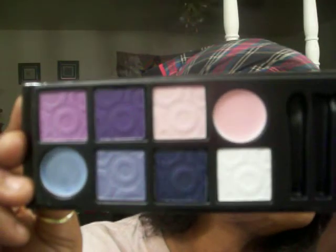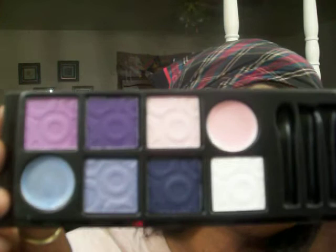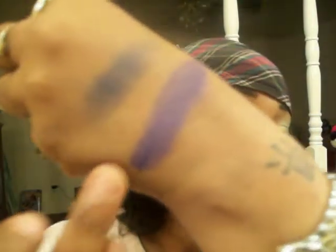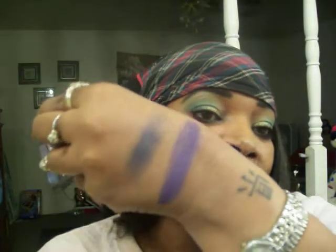And here's the Vixen Eye. Look at those pretty colors. Gorgeous. That's that dark blue right there. Let me do that purple right there. Look at that. Look how pretty that is without a base. Gorgeous. $3.